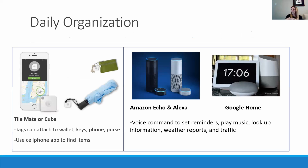So then we can increase the technology load here and do other things in order to help us find some of the objects. So for example, Tile or Cube are two companies. So you'll see this on the left-hand side of your screen. These are little RFID tags that can attach to a wallet, phone, purse, basically anything. They're small, about the size of a quarter.